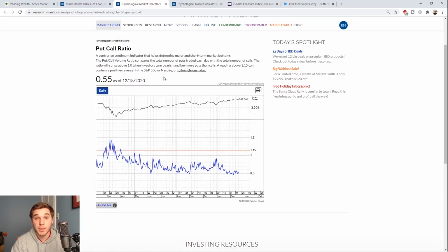So overall, in terms of sentiment, nothing has changed from the past 3 weeks. We're still very, very bullish and a bit overheated. But once again, price action is king, and you can't kind of predict the pullback. You have to follow the stocks that you own.